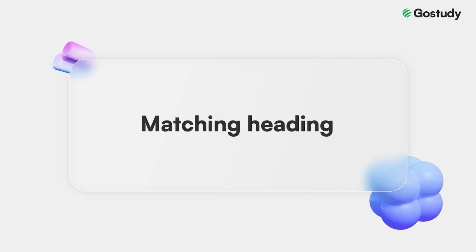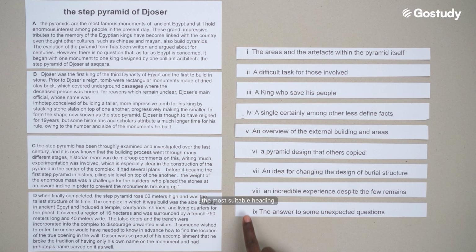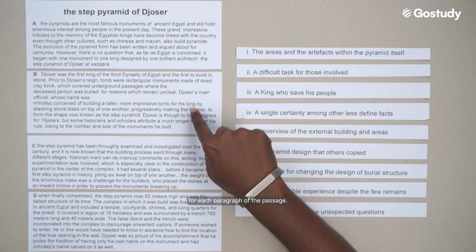Matching heading. There will be a list of headings in the question. You will have to select the most suitable heading for each paragraph of the passage. Sounds simple, right? Don't worry. It's not confusing if you're approaching it the right way.